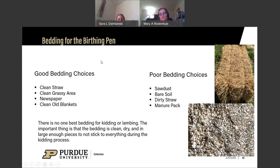What Sarah does is she puts the shavings down to help absorb extra liquid, but they can be kind of small and stick to lots of things. So then straw on top of that to help keep it a clean environment. Or you can do just straw depending on how your barn is laid out and where you're lambing or kidding, but again, keep those animals clean, and it'll decrease the chance for infection.